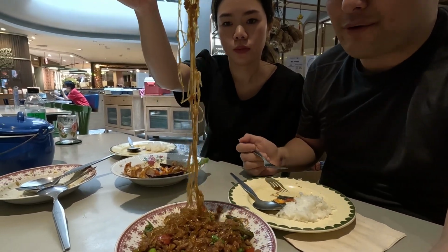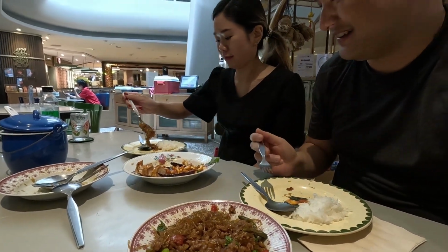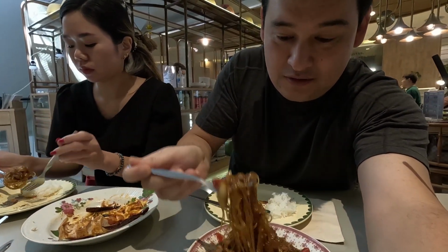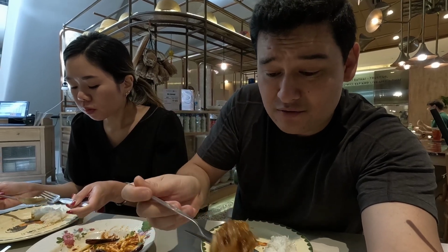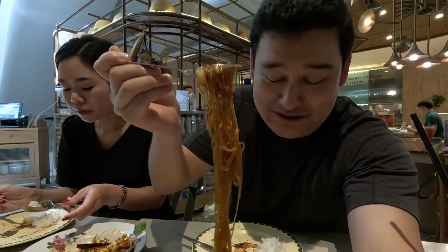Fork might work better. So these glass noodles are really good. And I believe they're made from mung bean as well, so there should be a decent amount of protein here. I mean, so it's basically all protein.